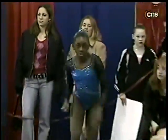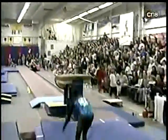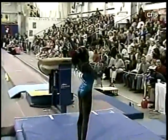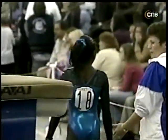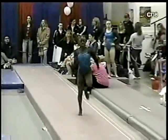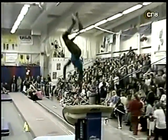And now we go to Olivia Courtney, her first vault. Whoa. Wow. Oh, that was interesting. She did also the Yurchenko style, but she came on very high, and you'll notice she barely gets her hands onto the vaulting table, and yet she manages to push off and do a tuck somersault. Watch here, she comes on very high. She's right on her fingertips.